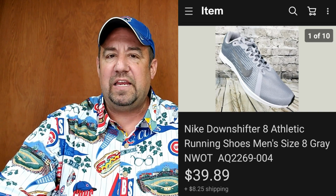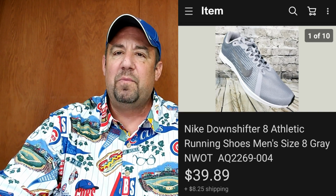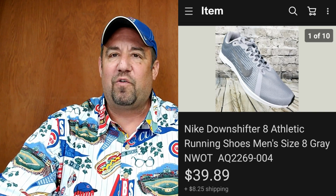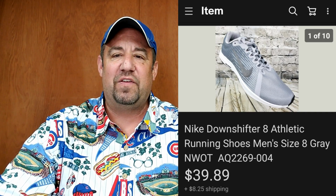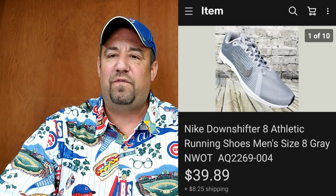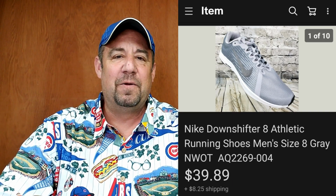These here are a pair of Nike Downshifters, just men's running shoes. Nothing crazy, but I paid $1 for these at a garage sale. Great pickup at a garage sale. These sold for $39.89. Buyer was all in at $54.26. So super return on investment there.